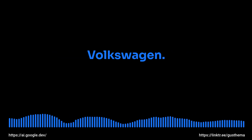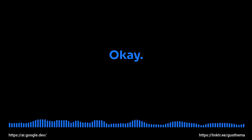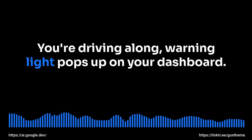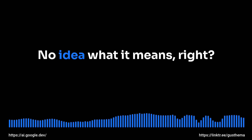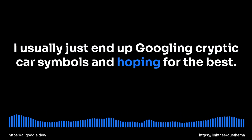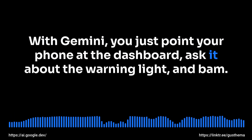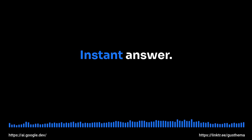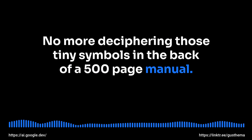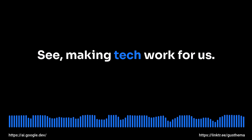Okay, how about this? Volkswagen. They're using Gemini in their car manuals. Car manuals. Okay, now that sounds practical. And imagine this. You're driving along, warning light pops up on your dashboard. No idea what it means, right? Oh, tell me about it. I usually just end up Googling cryptic car symbols and hoping for the best. Not anymore. With Gemini, you just point your phone at the dashboard, ask it about a warning light, and bam, instant answer, plain English. No more deciphering those tiny symbols in the back of a 500-page manual. Okay, I can get behind that. See, making tech work for us.